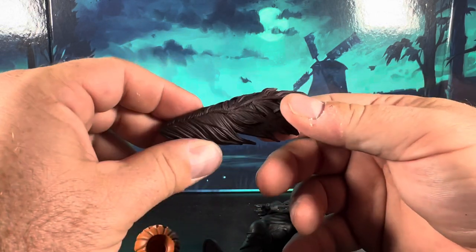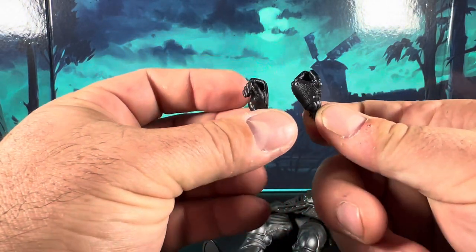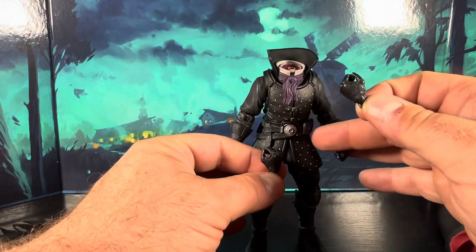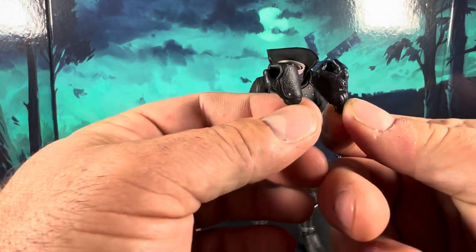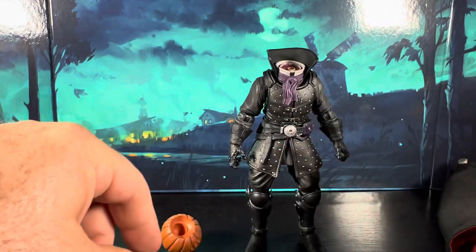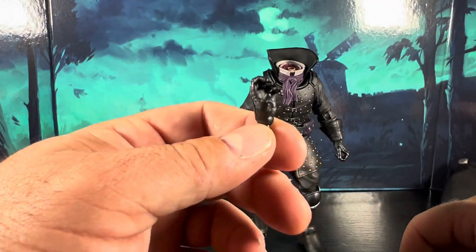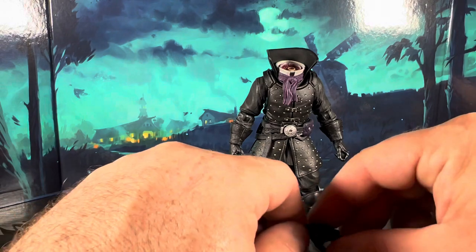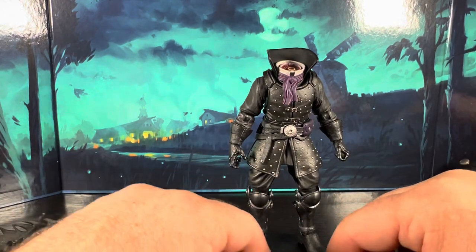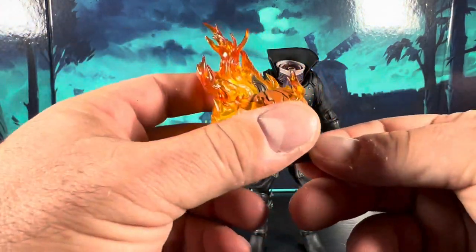And then next up, we're going to look at the gripping hands here. He does come with three gripping hands. So there are those hands right there. And then we got another kind of grabbing hand. I'll just call it grabby hands. He's got two grabby hands. He's got three gripping hands and a holding head hand, which is cool.